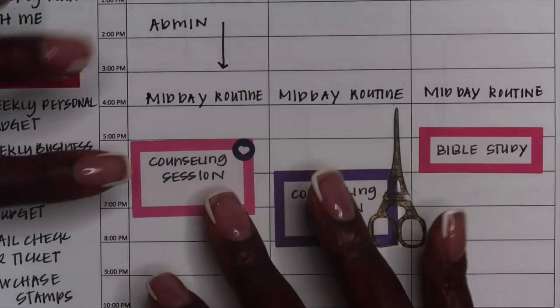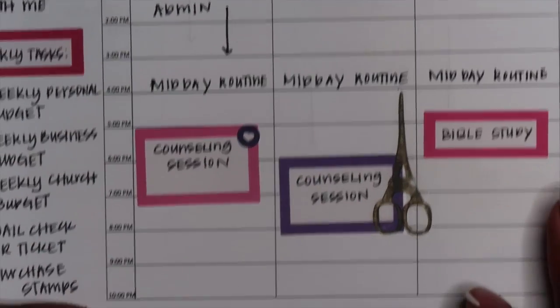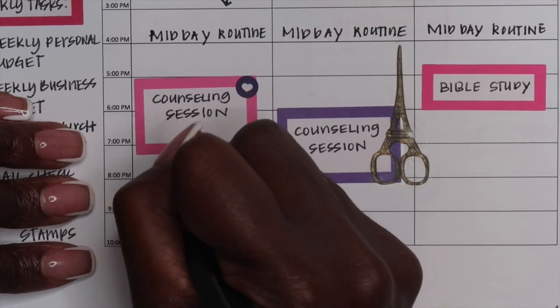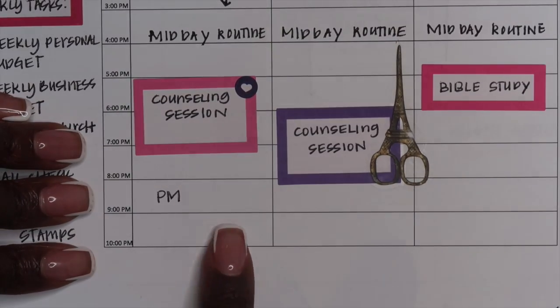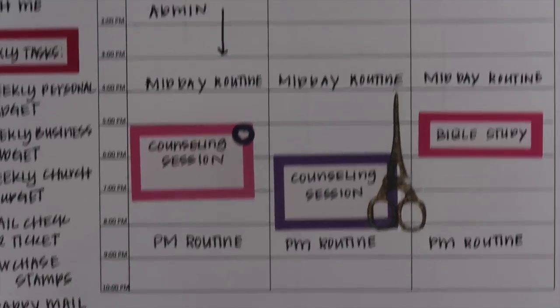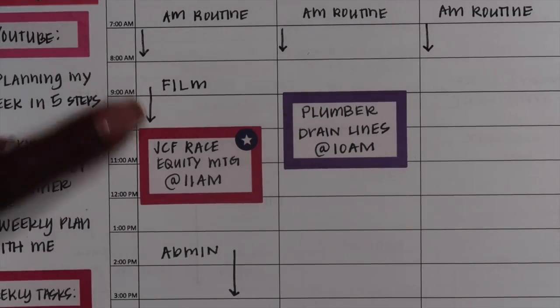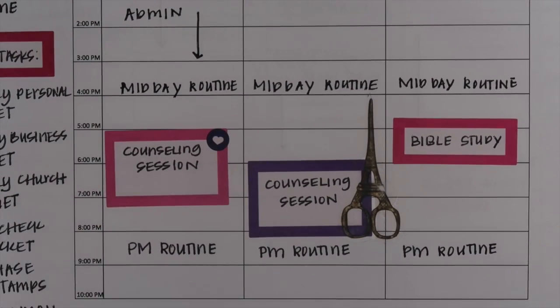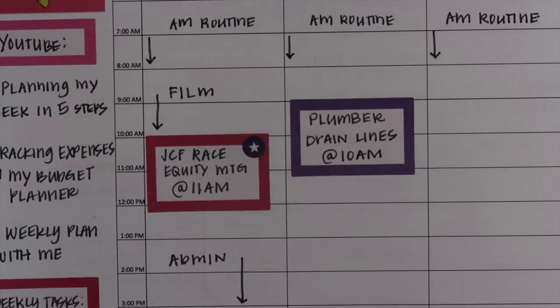So what I will usually do is do the counseling session, and then in the evening is when I will do my PM routine. So this is when I am basically getting prepared for the next day. I might look at my planner. So we're going to do some filming, then we're going to do some admin midday, and then PM routine after the counseling session.